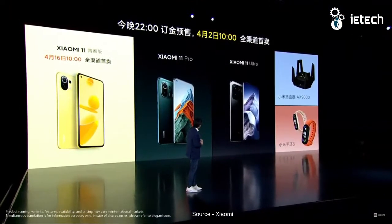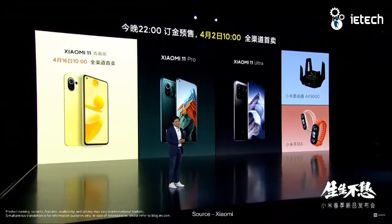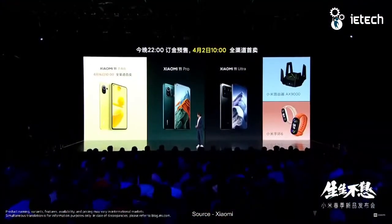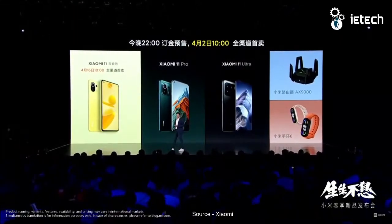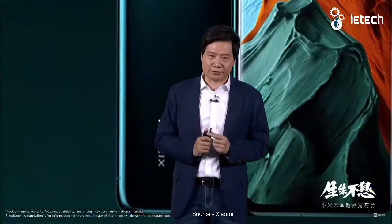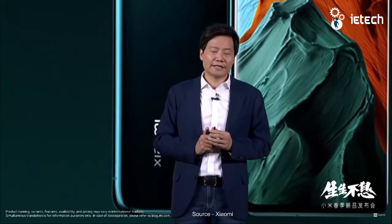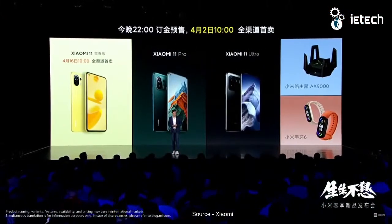So for sales, from 10 p.m. tonight, we will start the pre-sale. From 10 a.m. the 2nd of April, we will start official sales through all channels. But one thing different, the Mi 11 Lite 5G, the sales will start on the 16th of April. So to say it again, for Mi 11 Pro, Mi 11 Ultra, the AX9000 and the Mi Smart Band 6, the pre-sale will start at 10 p.m. tonight. And from 10 a.m. on the 2nd of April, we will start the official sales. And for the Mi 11 Lite 5G, the sales will start on the 16th of April.